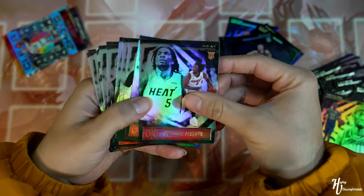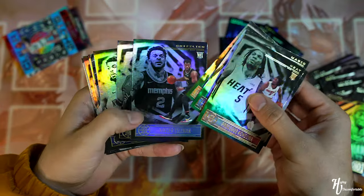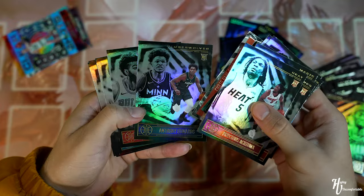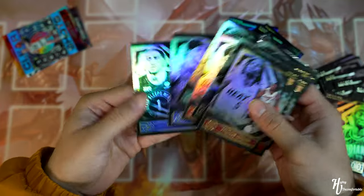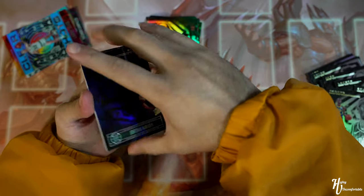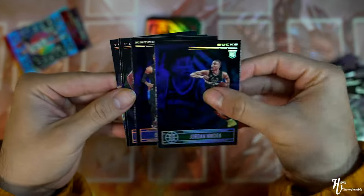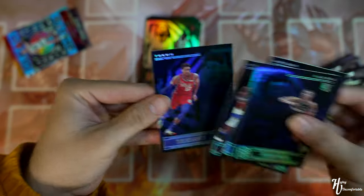So here you go, guys. Thank you guys for watching. This is like our mid tier that we got. We got Anthony Edwards and LaMelo Ball base cards. And this is going to be our MegaBox exclusives right here. Probably like the best one. Derrick Rose, Josh Jackson, Zion Williams, and Tobias Harris.